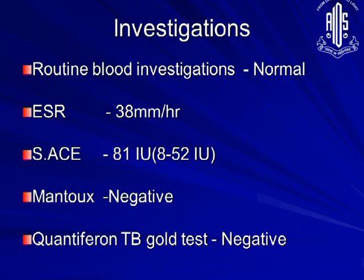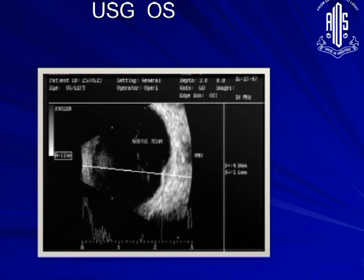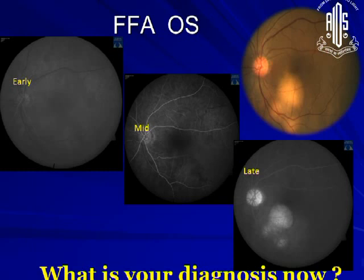Routine blood investigations were normal. ESR was raised to 38 mm. Serum angiotensin converting enzyme was remarkably raised, at 81 international units. Mantoux was negative, and the TB gold test was negative. Now the diagnosis is easy. Ultrasound showed a nodule in the choroid with secondary retinal detachment, and the angiogram showed early hypofluorescence and late hyperfluorescence. What is your diagnosis now? Sarcoid is the diagnosis.